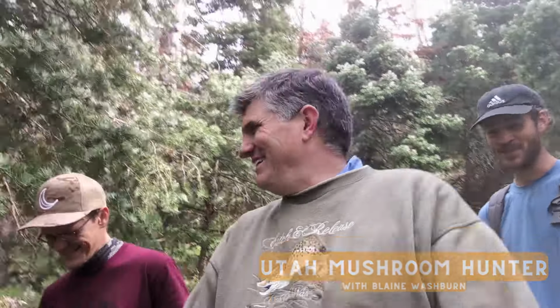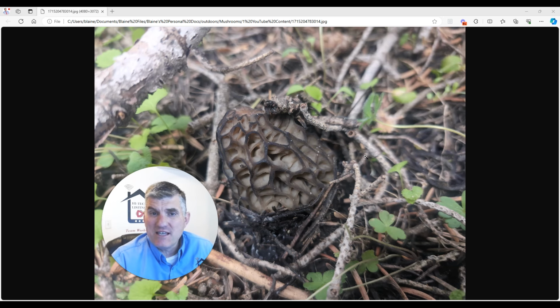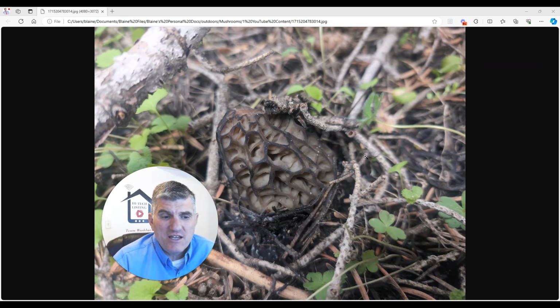Before going any further, I just want to emphasize the work that Tyler Hacking is doing. He's a mycologist here doing research on morels here in Utah. So he's doing a lot of work that will aid in the conservation of morels here in Utah. And by the way, this is one of the morels that we found during this hunt.